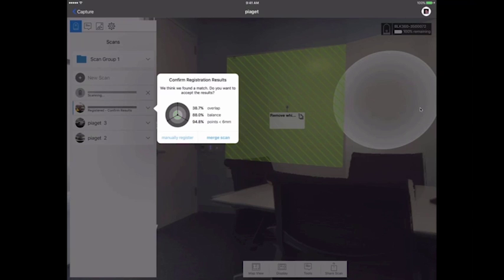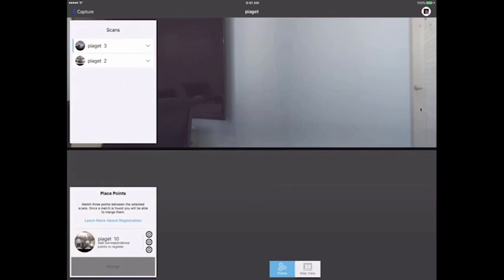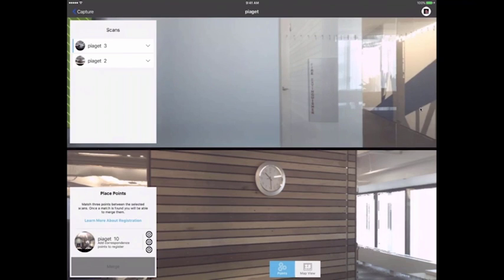Anyone who's already used ReCap Pro for desktop is probably familiar with some of the screens you're seeing. So we didn't set out to make it completely different because there was a lot of great design paradigms already in the desktop experience, and we ported those over to iOS where they made sense. So in this case, this gives you some information on the quality of the scan, and in this case, it's very good. It's a small room, and there's only 3 scans here, and it's finding a lot of overlap and automatically stitching these point clouds together. If for some reason I didn't like the result, there is a way to manually register.